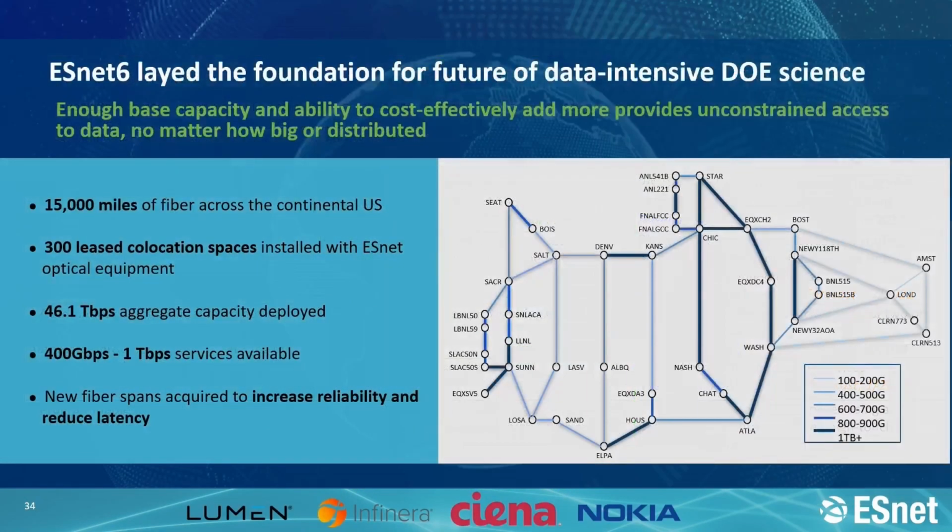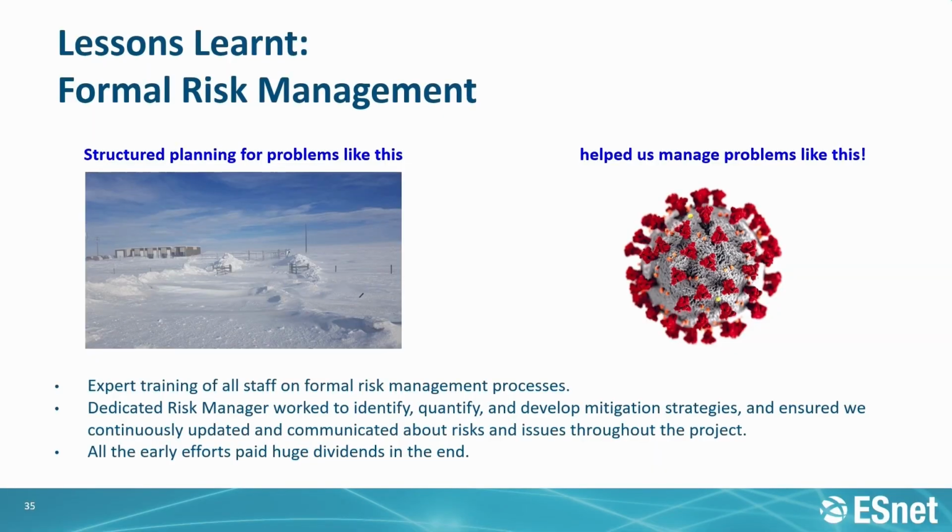So in closeout, we built this network: 15,000 miles of fiber, 300 closes, 46 terabits of capacity, with 400 gigs to 1 terabit of service, with lots of spans to increase resiliency. This was all done, and that led to the closeout report. I'm going to talk about some lessons learned.